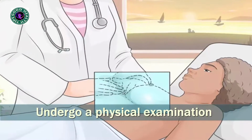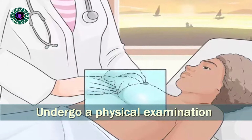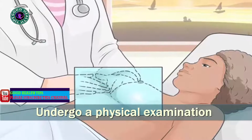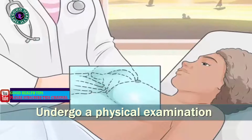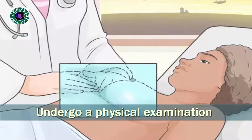Number 9. Undergo a physical examination. While you lie down on the examination table, your doctor will use the pads of her fingers to examine the entire breast area, including the armpits and collarbones. The exam should last only for a few minutes.